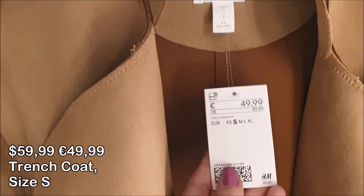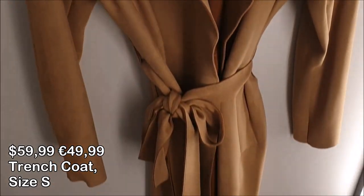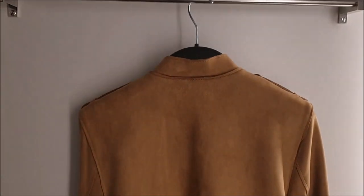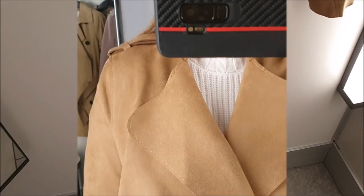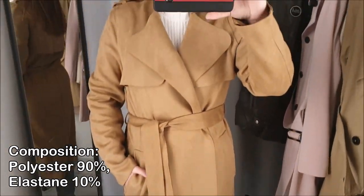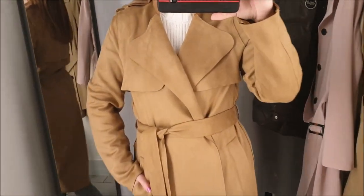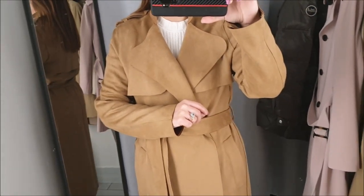The second trench coat is this dark beige trench coat without buttons in soft stretch faux suede fabric. There is a small stand-up collar, soft lapels and long sleeves. There is a removable tie belt at the waist and 2 side pockets. The cut is straight and I like so much the color of this trench coat, very trendy at the moment.